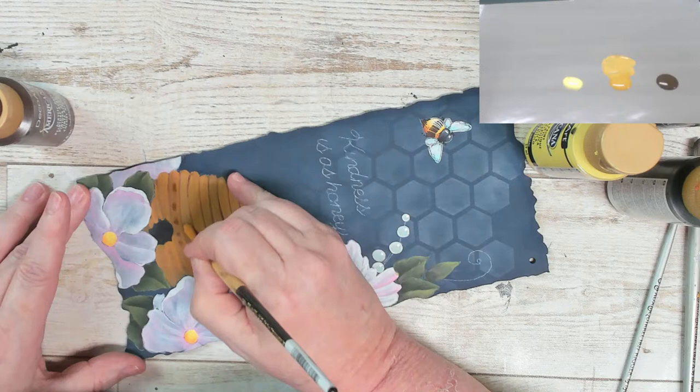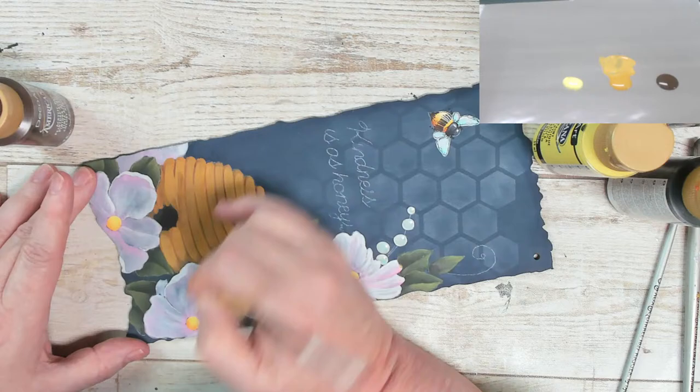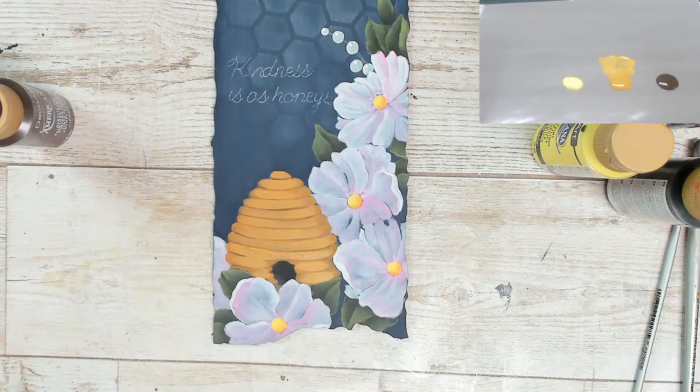And I'm just stroking over each of those bars, those ridges in the B-Skep. Not perfect. They don't have to be. This one was not quite dry when I did this. There we go. So we have our little B-Skep.